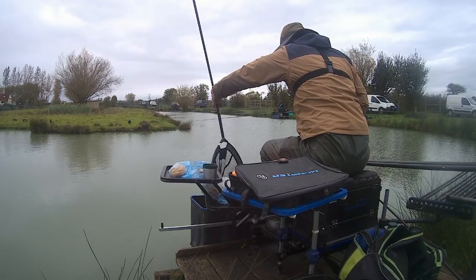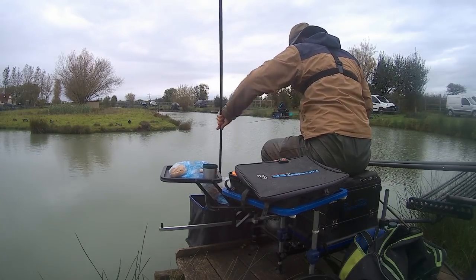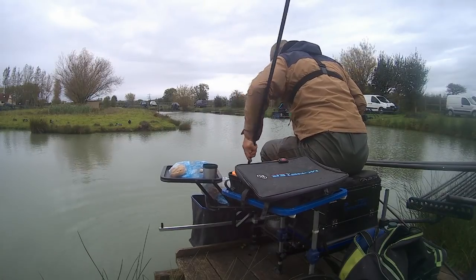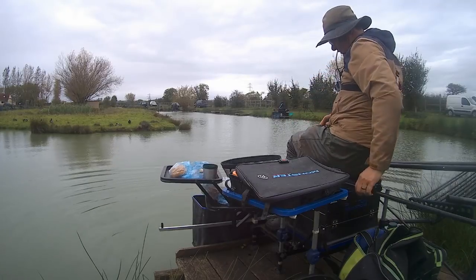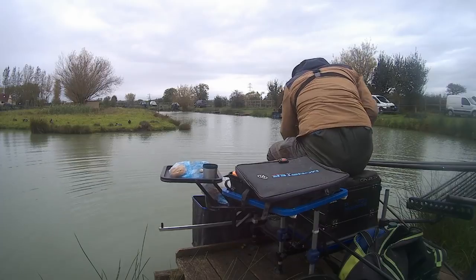Well, it needs to calm down a minute, so I can weigh him. He's 8. £10 at the minute. It's not a good start, is it?